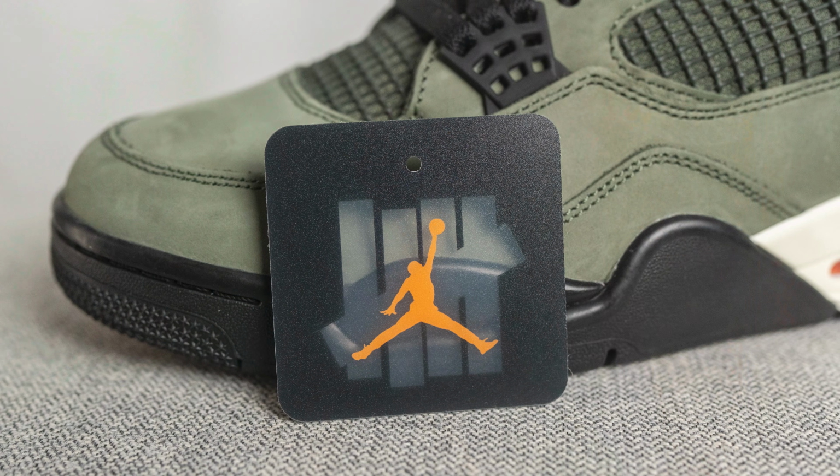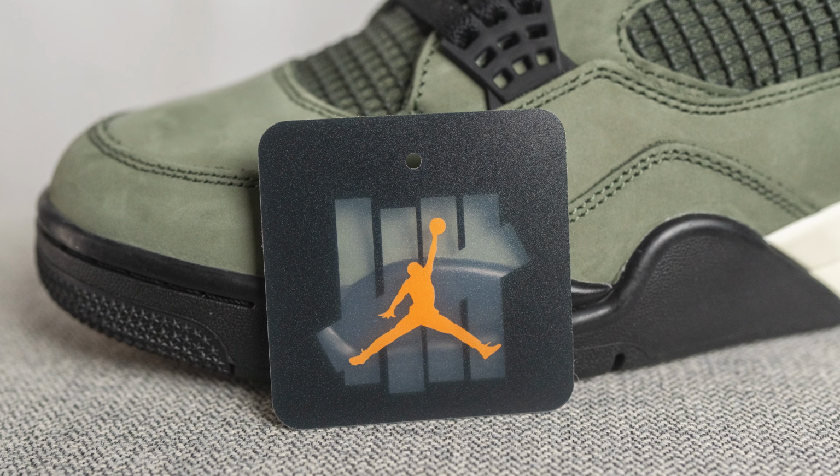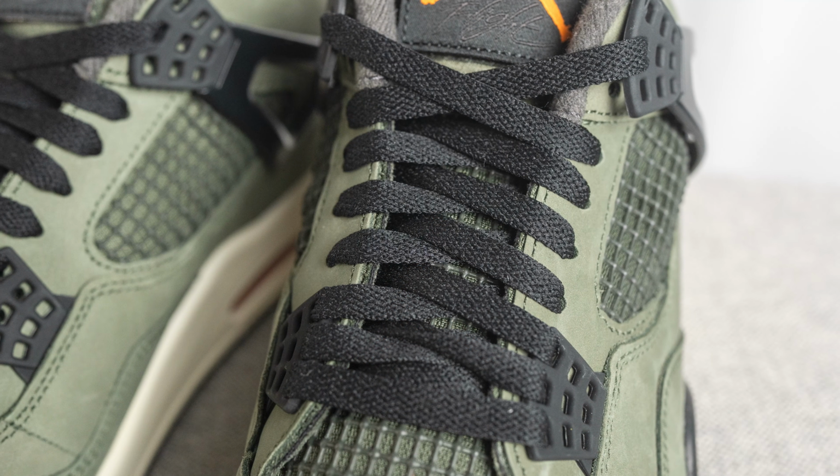I think it looks super clean and I'm not mad about it whatsoever. Hanging off the shoe, it also comes with this hang tag. It's just your normal thin plastic. And then for the laces, these come with 2 different lace options.